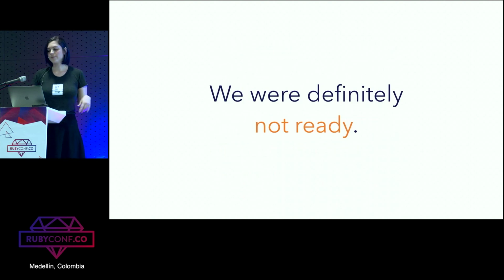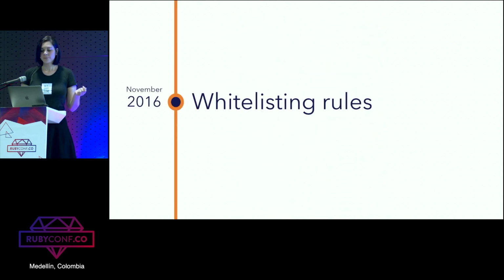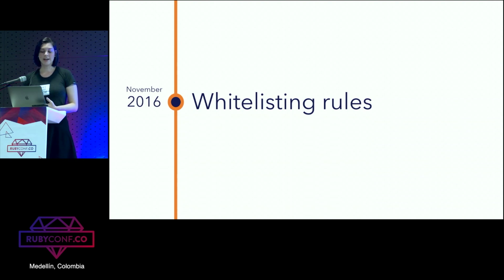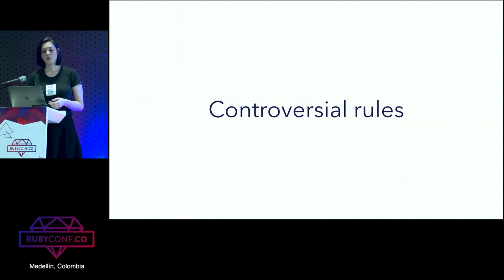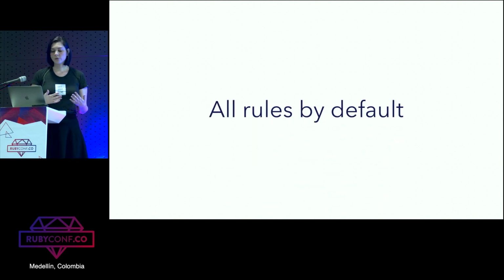We were definitely not ready. So we closed all the pull requests, we closed the issue, and went on to give it some more thought. Our problems were all still there. Policia was working, the code was becoming more consistent slowly, but by no means were the tools making work easier for our devs. Some of our issues were that we were enforcing rules that were not necessarily clear or didn't seem as beneficial. All the rules were enabled by default, and then we would just disable the ones that we didn't want or that caused too much controversy.